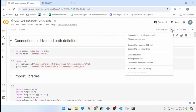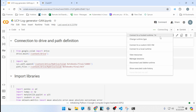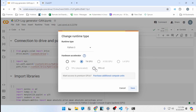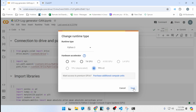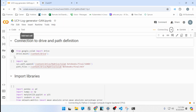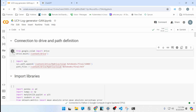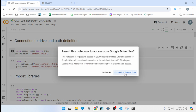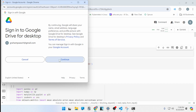Alright. And let's connect to a hosted runtime. Oops. Let's change the runtime type. We gotta use the big beefy one. Alright. Get this one to run all the way through.